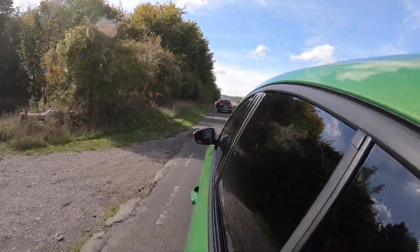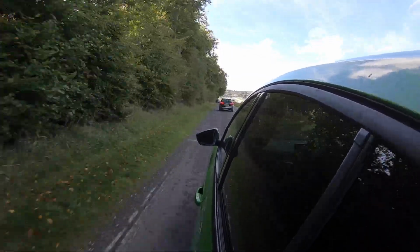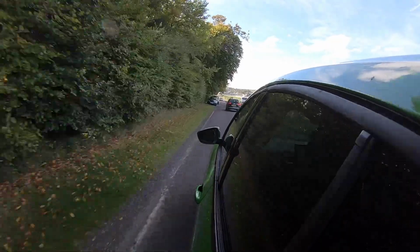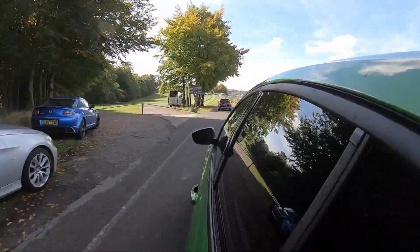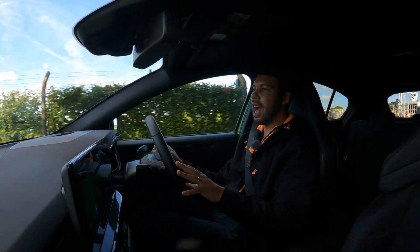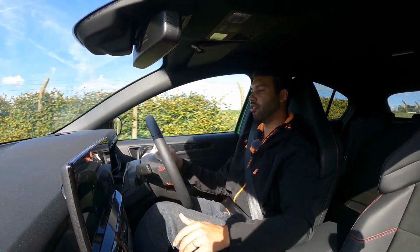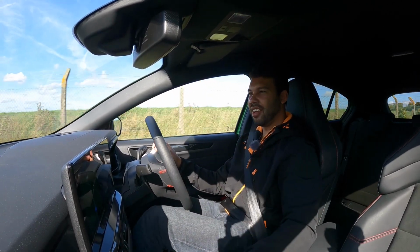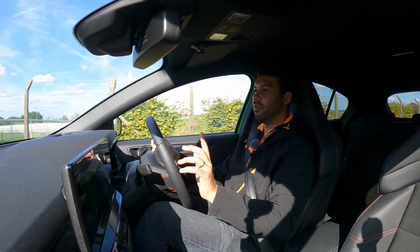And of course, the accelerator is responsive, it's well weighted, and overall, all of the pedals do their job very well. In regards to heel and toe, I've had no real issues, but when you put it into sports mode, you do actually have an automatic rev matching function. So I'm in fourth now, so if I change into second, that shouldn't be too fast. You can hear the revs spike as you change down. Do it again.